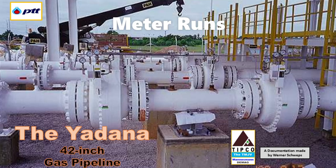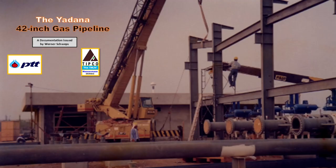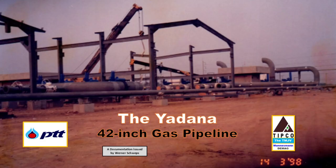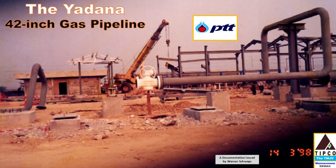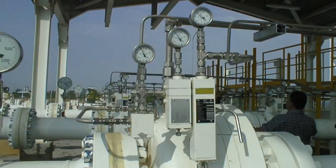After filtration, the gas flows to the meter runs, where a meter measures both the volume and mass flow of the natural gas. The three pictures shown here depict some of the installation work of the meter system in March of 1998. This gas measurement is used for fiscal purposes based on specific calculations.